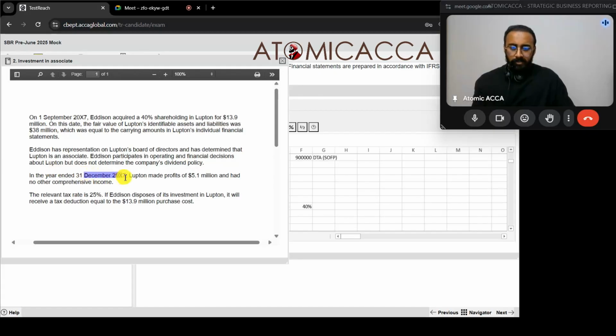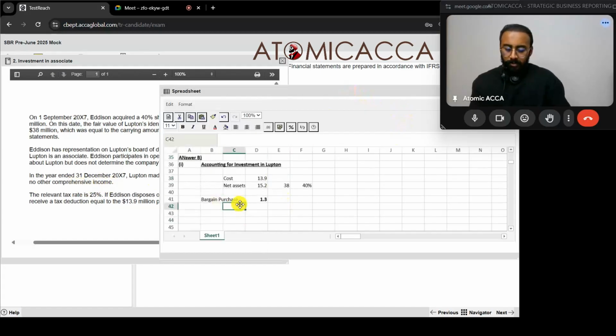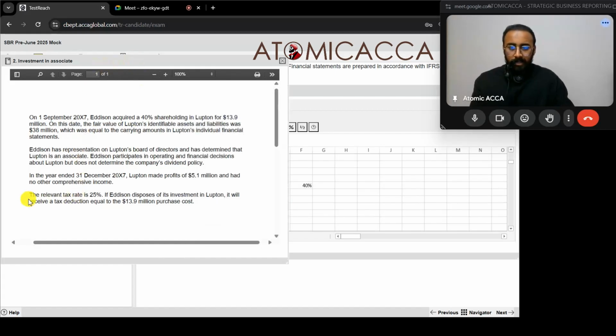In the year ended 31st December X7, Lupton made profits of 5.1 million and had no other comprehensive income. So the associate's profit for the entire year is 5.1 million. What will be your share in this? 5.1 million multiplied by 40% shareholding, multiplied by 4 months, since this company was with you only for 4 months. So 0.68 million will be the share of profit from associate. Relevant tax rate is 25%. That is probably for the deferred tax part. If Edison disposes of its investment in Lupton, it will receive a tax deduction equal to the 13.9 million purchase cost.